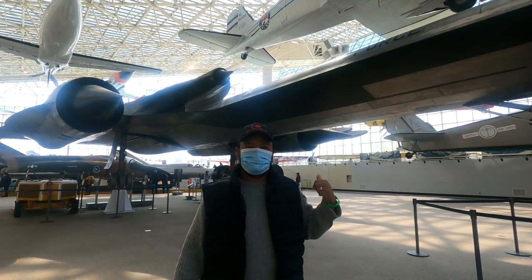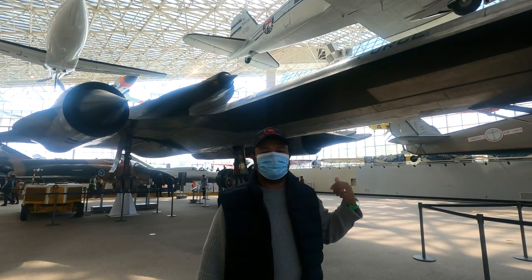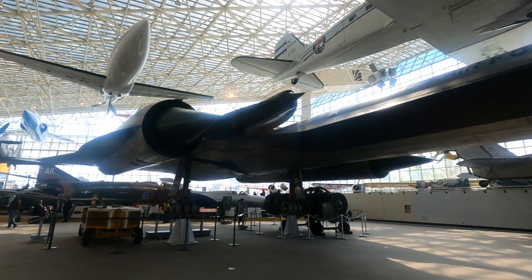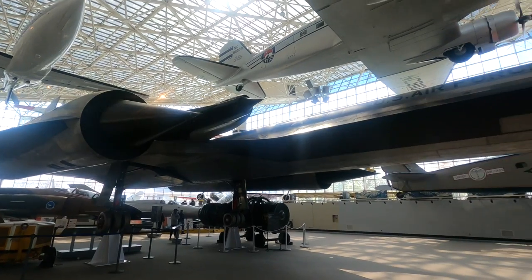It's like the X-Men's aircraft. Yeah. It's huge.